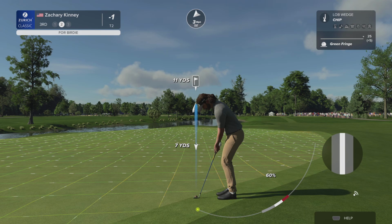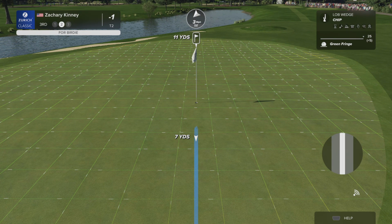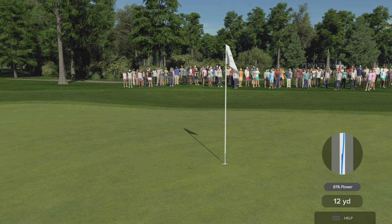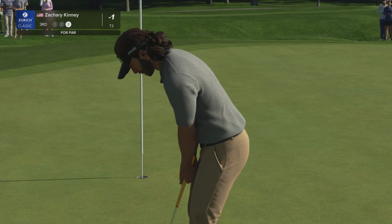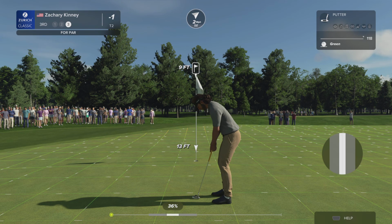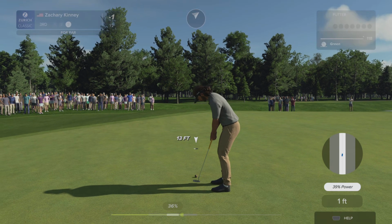They're looking to get this one close in hopes of saving par. Didn't that look good for a long time? Oh, a lovely opportunity to save par here. It's got a chance.